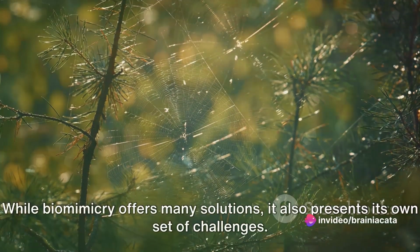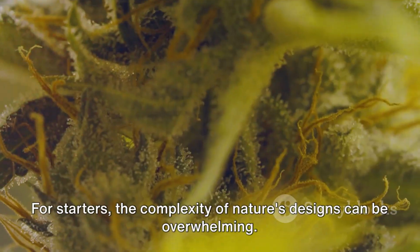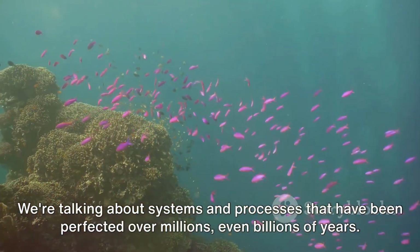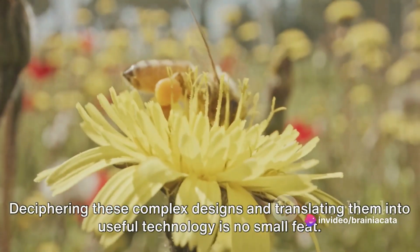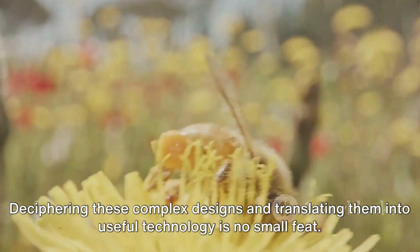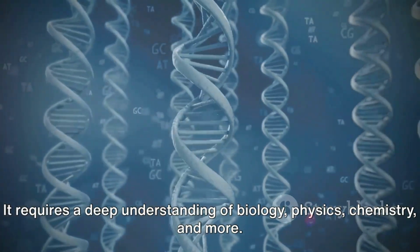While biomimicry offers many solutions, it also presents its own set of challenges. For starters, the complexity of nature's designs can be overwhelming. We're talking about systems and processes that have been perfected over millions, even billions of years. Deciphering these complex designs and translating them into useful technology is no small feat. It requires a deep understanding of biology, physics, chemistry, and more.